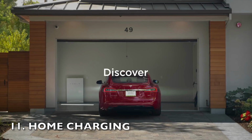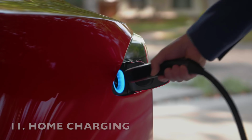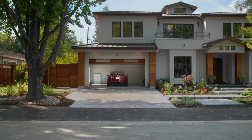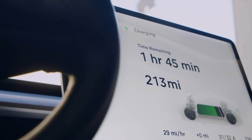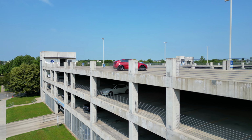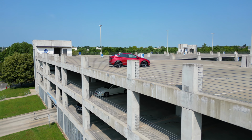Home charging is one of the most compelling reasons to consider a Tesla Model Y, and it's the convenience that fundamentally changes how you think about fueling a car. Imagine waking up every morning to a fully charged vehicle ready to tackle the day. Charging at home is simple, cost-effective, and incredibly convenient.